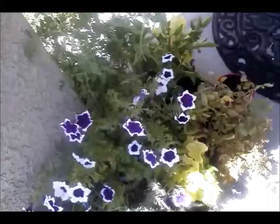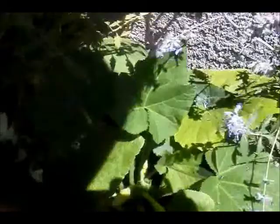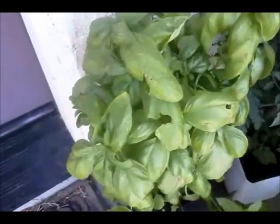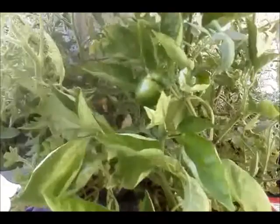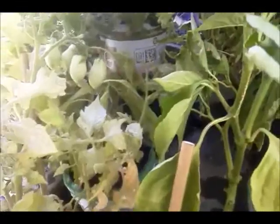Okay, here's some of our outside garden plantings we've got started. Start over here, I guess. Our squash are doing pretty good. They're starting to show up. Some plants. Basil is doing really good. We've got peppers over here starting to come out.